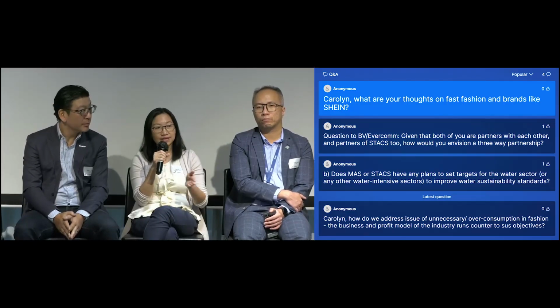That's how it is. I do know that they probably would have air freighted their products as well. So that also contributes to faster time to market. But of course, there are GHG implications to that.